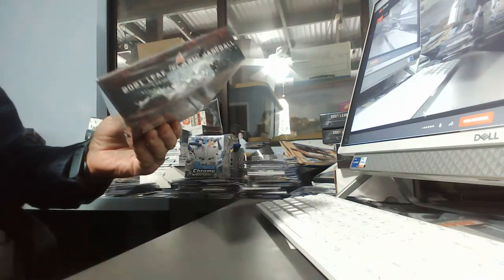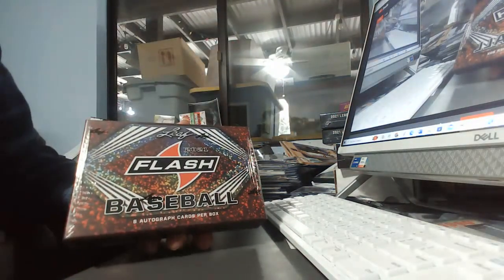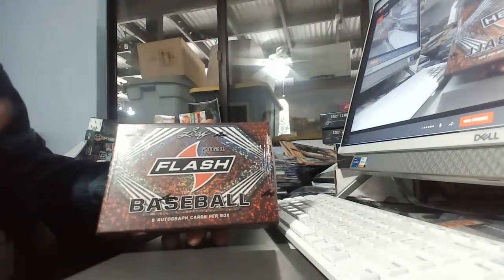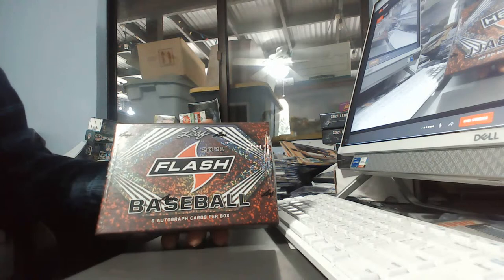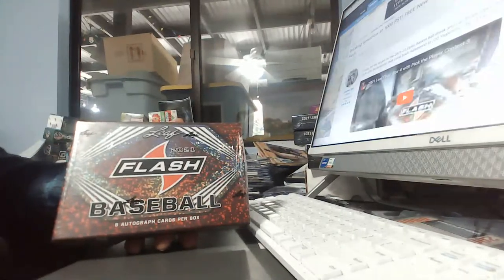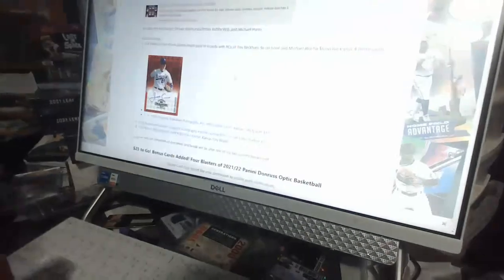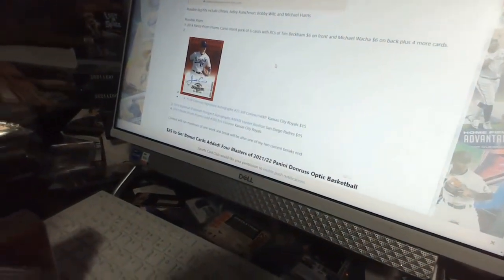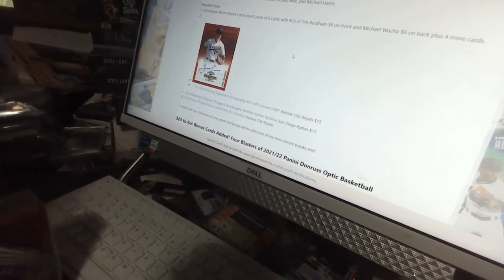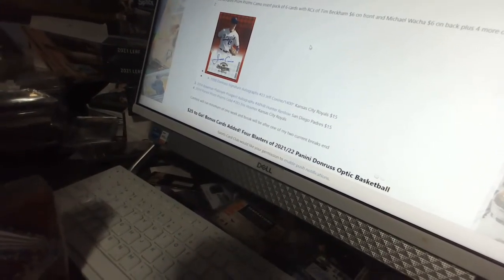We are breaking as part of the pick the player who's on an auto. You get to win one of several prizes. We have a six pack of Panini Prism camos inserts with Tim Beckham on the front and Michael Wacha on the back. That's $12 trade value right there.